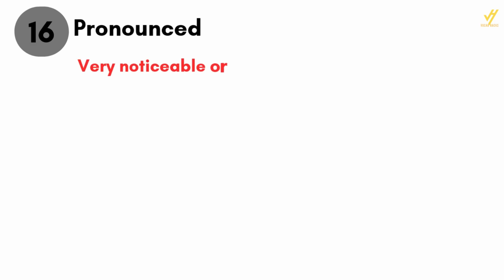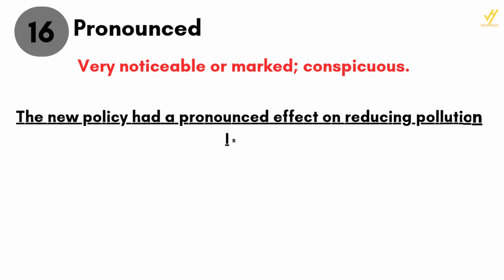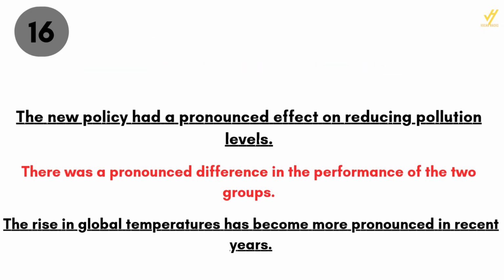Pronounced. Very noticeable or marked, conspicuous. The new policy had a pronounced effect on reducing pollution levels. There was a pronounced difference in the performance of the two groups. The rise in global temperatures has become more pronounced in recent years.